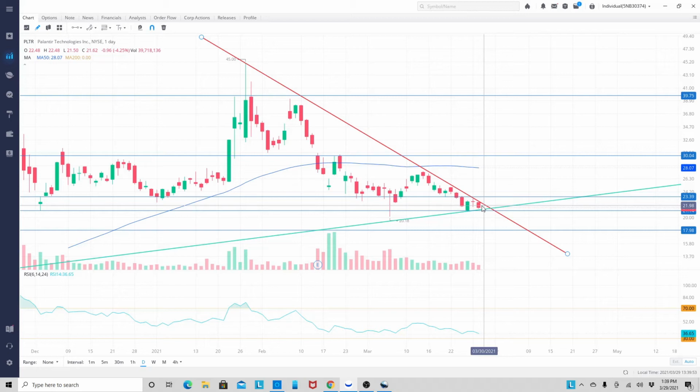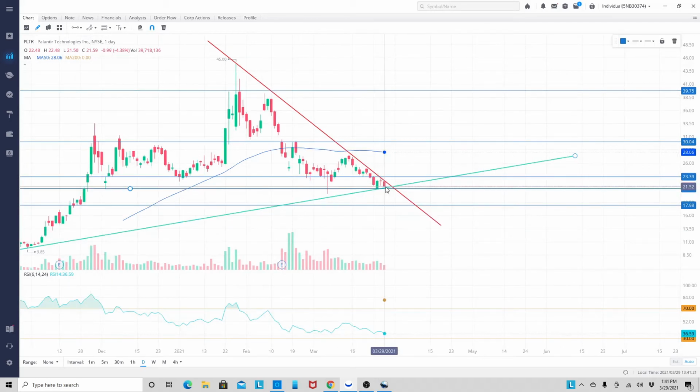Today's already a red day, so it's been holding that today. You could see this is today right here. It did come close to that. It came down, it did test that 21.20, and it did hold. So that'll be a big question tomorrow. If it is another red day, is it going to hold that? So that'll be something to watch.